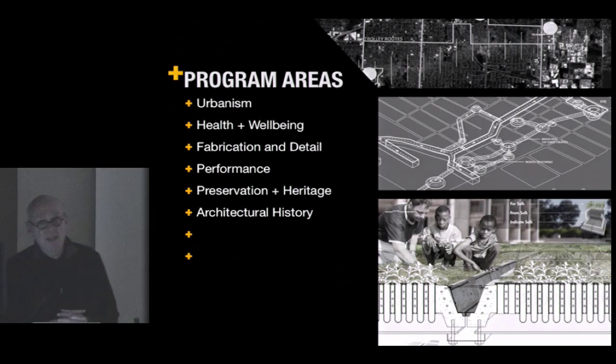Now, as of last year, the faculty has reorganized themselves into something called program areas. These are areas in which the faculty chose to self-organize. Each faculty member said, I want to be a part of this group, this program area, and we're going to develop coursework around those areas. So they include urbanism, health and well-being. I happen to be a member in health and well-being, fabrication and detail, performance, and by performance we mean high-performance buildings, preservation, heritage, and architectural history.